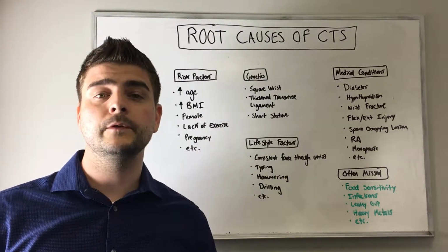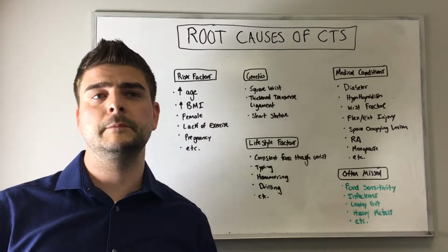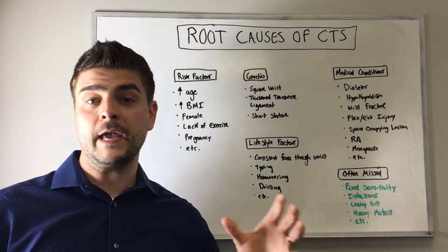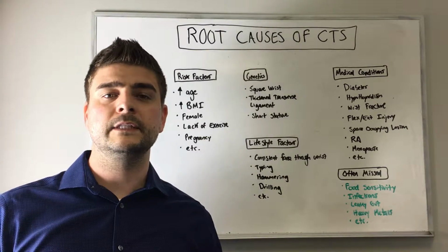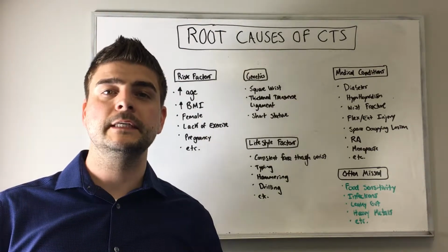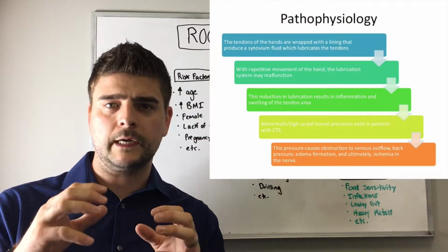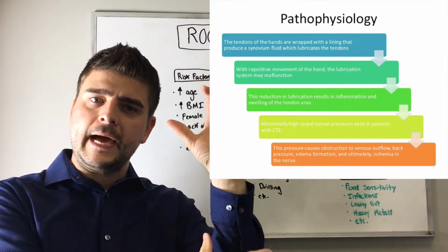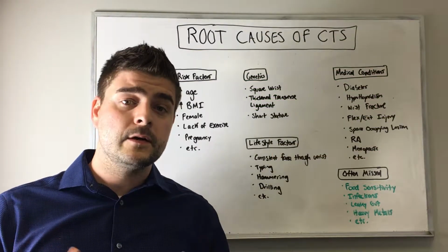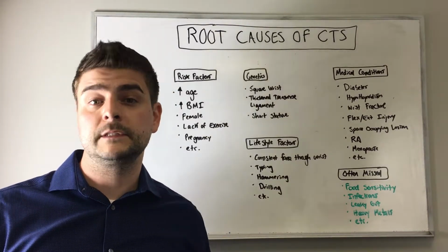It's really important to note that the cause of damage to the median nerve in the actual carpal tunnel is subject to a lot of debate. There's a lot of different thoughts as to what's going on here. But one thing that all camps can kind of agree on is that there's an abnormally high amount of pressure in the actual carpal tunnel, and this pressure is what becomes the main problem. It seems like the pressure starts to obstruct venous flow, so blood flowing out of the hand, and that causes edema buildup and then eventually ischemia to the actual nerve, the median nerve in this case, which is lack of blood supply. Not good.